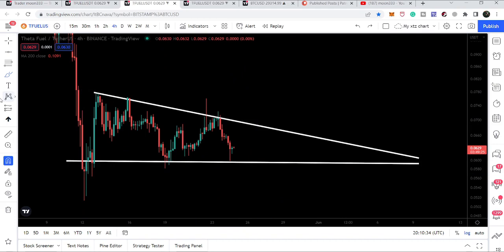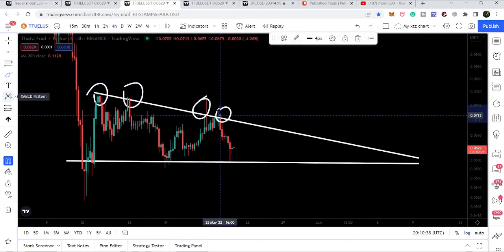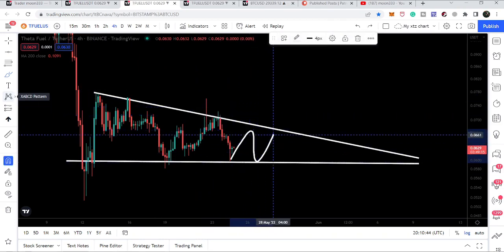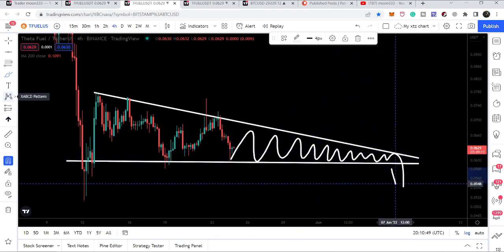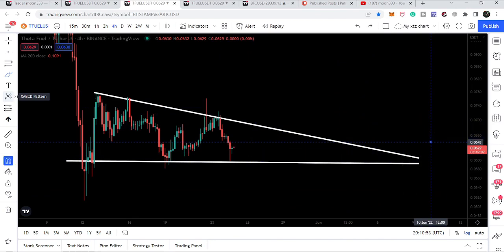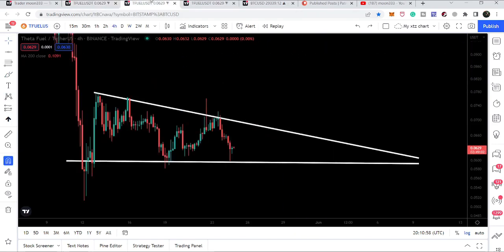And here we have a down trend line resistance, and you can see we are getting rejected again and again by this resistance. So it is possible that it will move inside this triangle, and the movement will get more and more squeezed, then it will break down or break out the support or resistance of this triangle. Now the next move to the downside or to the upside depends on breaking out or breaking down the triangle.